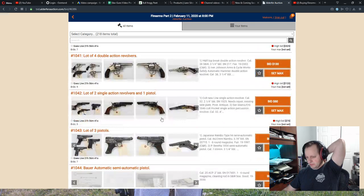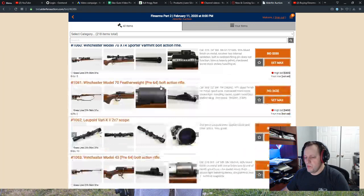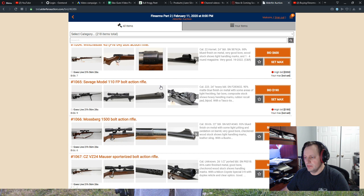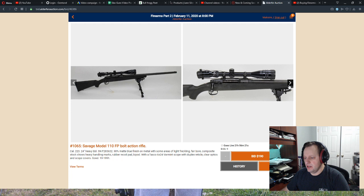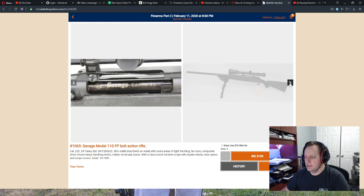Couple others. Shotguns were in decent shape, but I'm not really looking for a shotgun. Leupold scope. I forgot to take a look at this one, but it's a Savage Model 110 FP. So it looks like it's actually the police one. 190 for a 223. Decent shape. So I'm going to take the front sight off so we can use a scope. It'll be interesting.